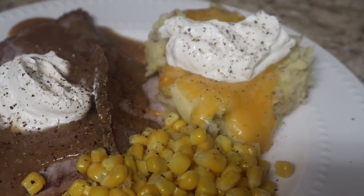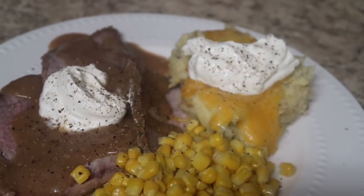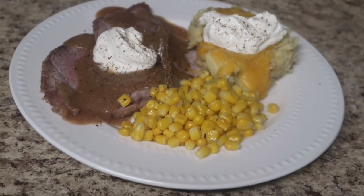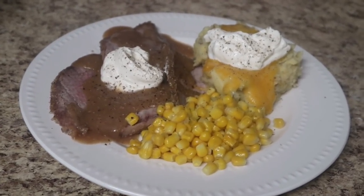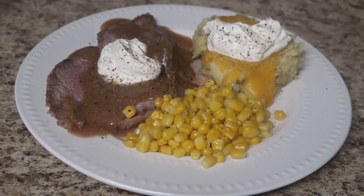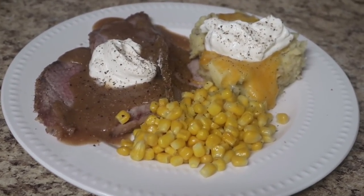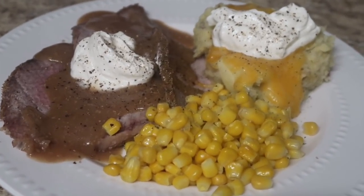I just love corn with mashed potatoes because I love to mix the corn and the mashed potatoes all together. You guys let me know if you do that. My dad takes his mashed potatoes and puts a little hole in the middle and then dumps the corn inside. That's how I always used to eat it, but I didn't do it like this that night because I put some cheese and sour cream and stuff on that. So I did corn on the side, but that's how my daddy taught me to eat it.